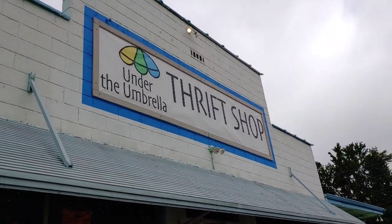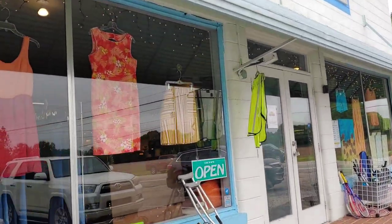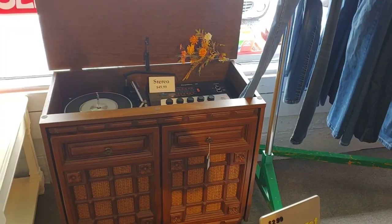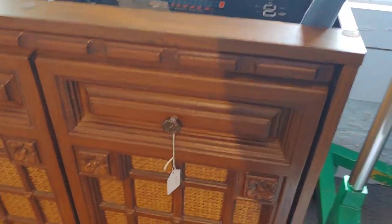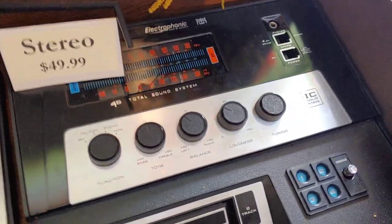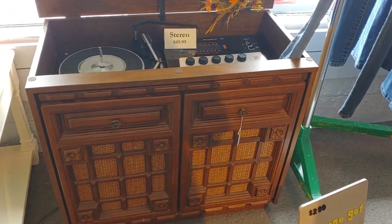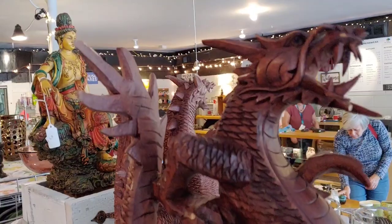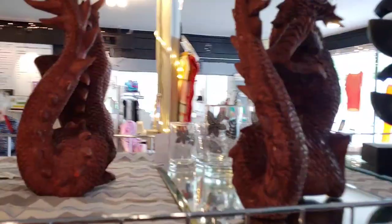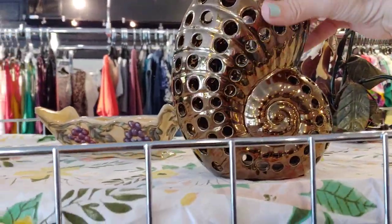Okay, we're on our way to Irwin to the Gettin Place, and we just saw this. We're close to Angier. It's called Under the Umbrella Thrift Shop, so we thought we'd go in here and check it out. I like the skirt in the window. I think that's pretty cool. Look at this great stereo. This is awesome. This is pretty awesome. I love it. Look at these awesome dragons. I love it. That is so cool. I just saw this. This is pretty.